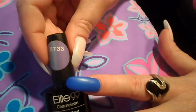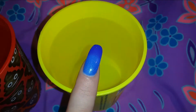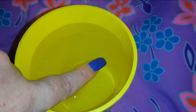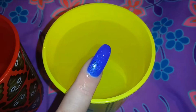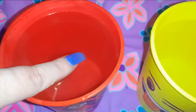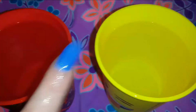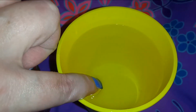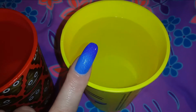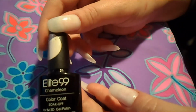Okay, so here I am just showing the color change between the hot and the cold. The cold water makes an instant change to a very deep ocean blue. And with the warm water, you get the color change of a very light baby blue. Both colors are absolutely beautiful. I ended up using this color to do the rest of my nails in. It's a very mellow color change. It's very soft. So our next gel polish is number 5746 by Elite 99.